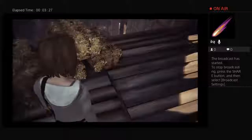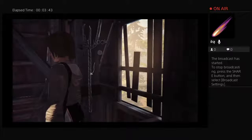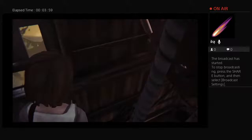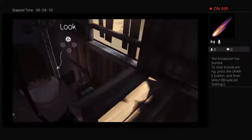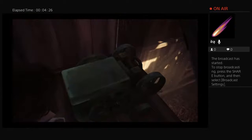This is really hard. I could use this old motor with that rope and hook. Here's the other end of the rope. I might have to get down there. Let's get down. Max, use your rewind and get that motor back up there. That looks sturdy enough to stand on. Kevin, get on it.